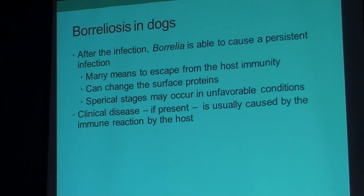When the Borrelia is there, it is obviously able to cause very persistent infection. It has a lot of tricks to hide from the immune system of the host. There are surface proteins, and after a certain period the Borrelia bacteria completely change the surface proteins, and then the immune system that had developed an immune reaction against the surface protein loses it, because the proteins are not there anymore. There are also spherical changes and many other ways to escape the immune attack by the host.